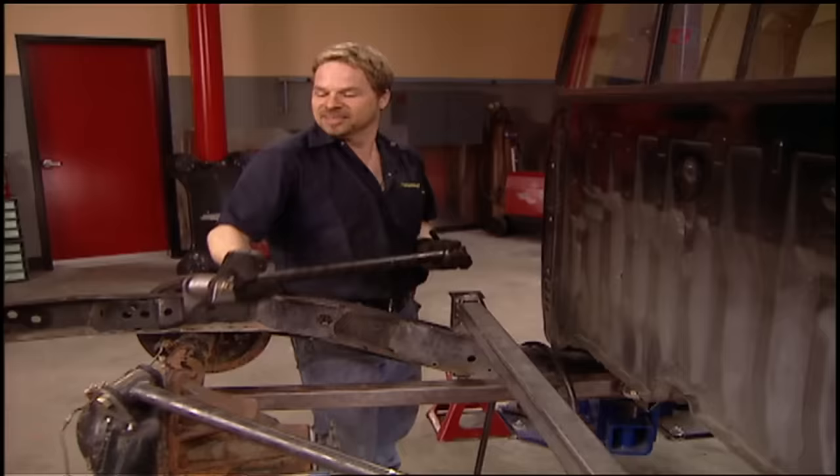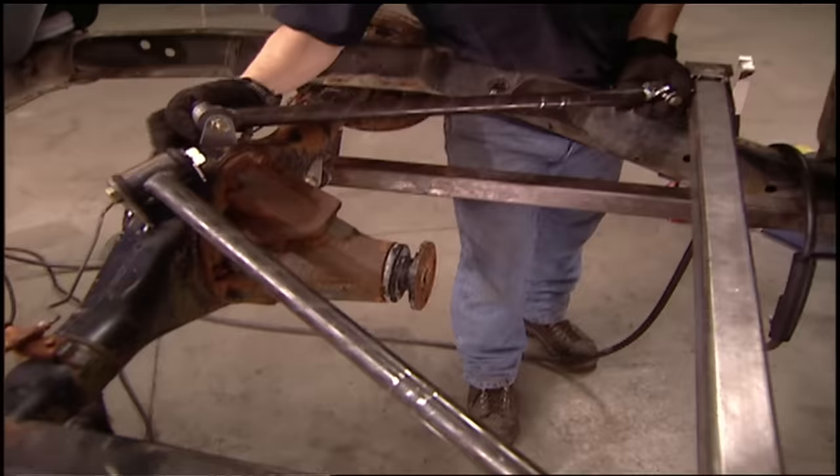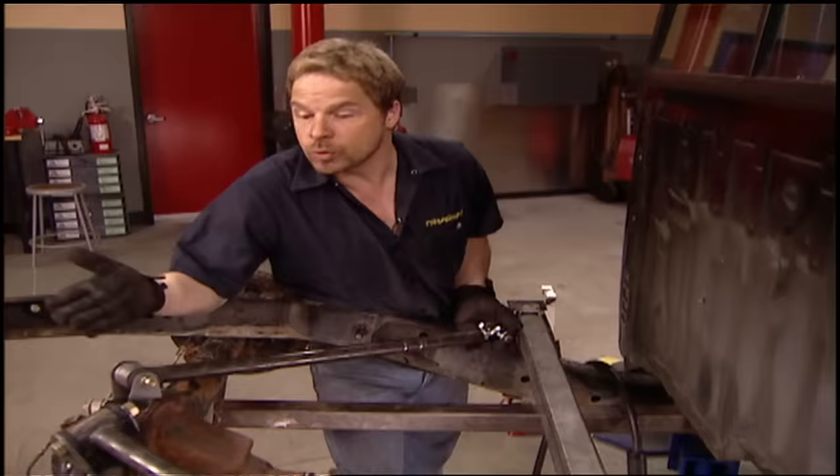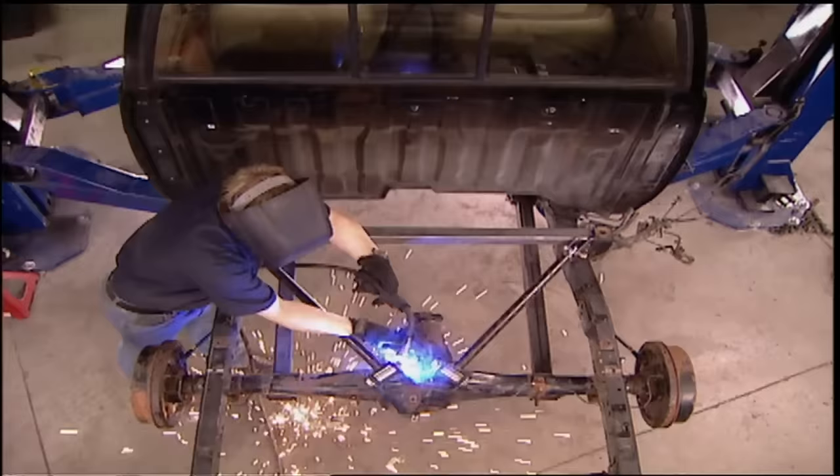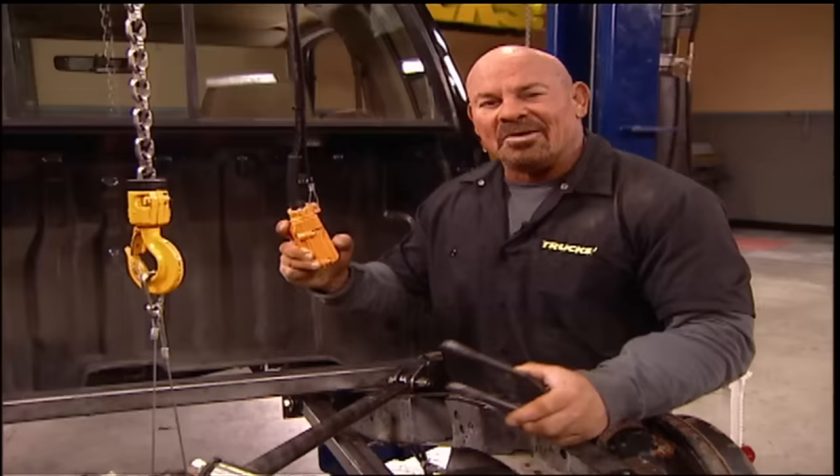All right. I've already tacked in place the upper right-hand link bar. Now, this is called a triangulated four-link, and the cool thing about this is that we don't need a Panhard bar with this system, because the aggressive angle of the upper links stops side-to-side movement in the rear axle. With the U-bolts gone, we can actually see our axle travel up and down.